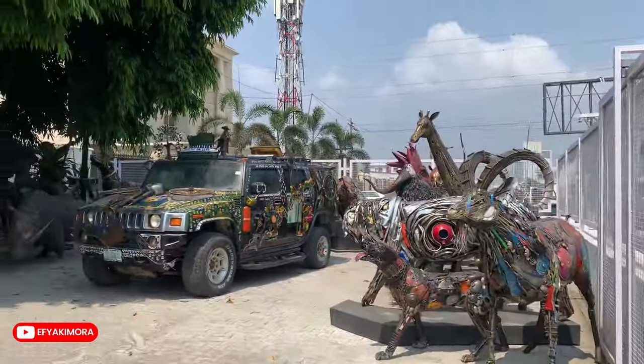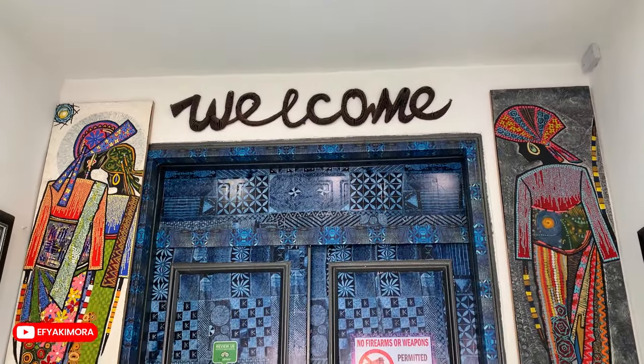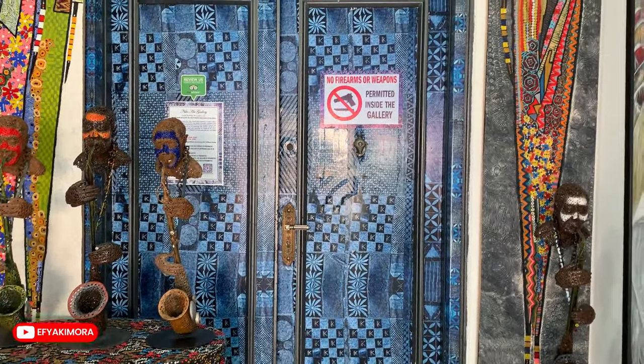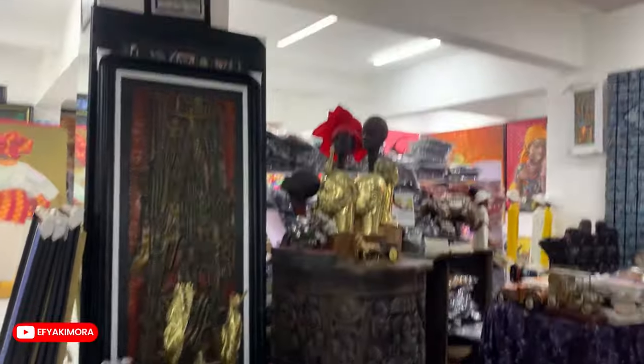Oh, first impression, so good. Very, very nice. And entering this place is free. You just come, you register, then you enter. You can have access to every art. You can go see them, take pictures of them for free. If you want to buy some, you can just purchase it.